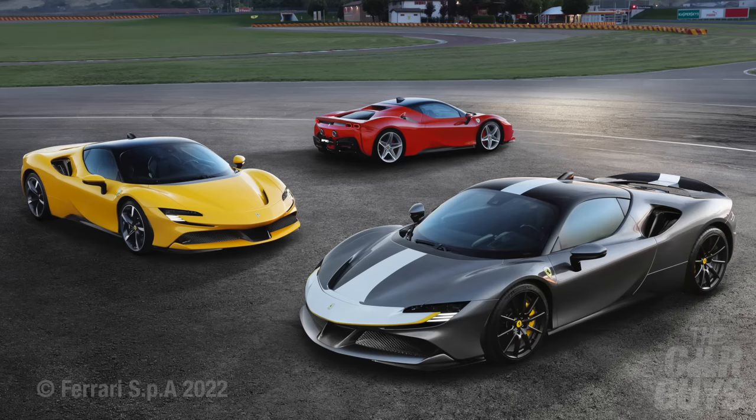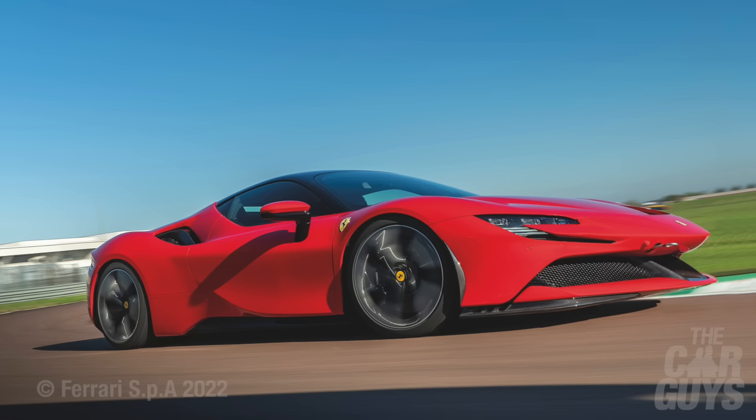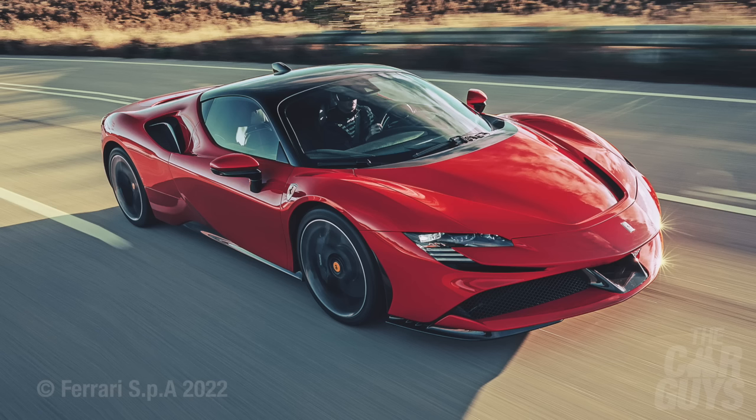So at number 12, we've got the Ferrari SF90, which drops 14% of its value in the first year. And I have to confess, I thought this would be a lot higher. And in fact, it used to be. But values have started to creep up. Yeah, very strange. The SF90 never really been appreciated. It's always been a kind of, bloody hell, that's a very expensive hybrid. Do we really want one of those?